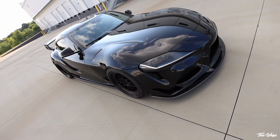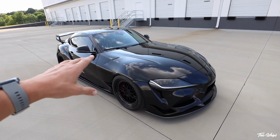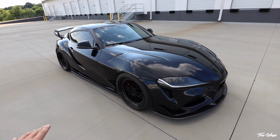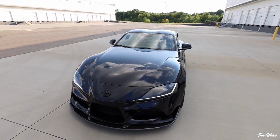I think the vent complaint is honestly hilarious. Like, this car is so damn badass. If complaining about vents is what is holding you back from buying this car, I don't really think you're in the market to buy this car anyways, if I'm being totally honest, because that is such a silly reason to not buy a car. So really, that's it for the exterior.